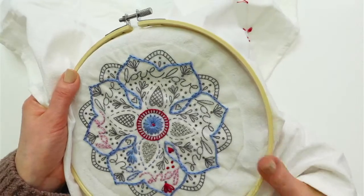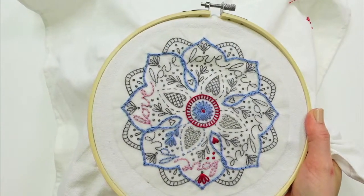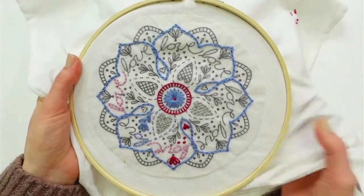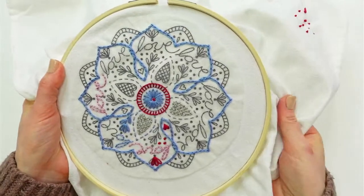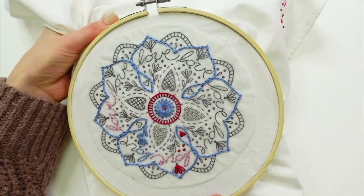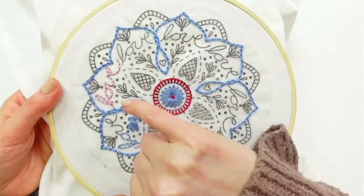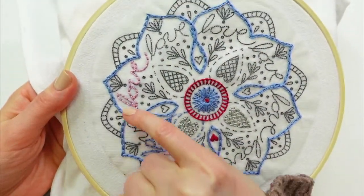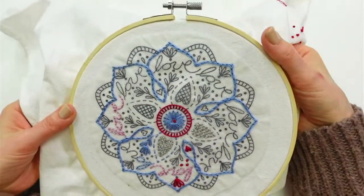So I'm going to get this back in the hoop. This is on a tea towel, but you're right, I think it would be super pretty on a pillowcase, Lisa. That would be fun. I'd love to start putting embroideries on more things. This was kind of the Valentine's Day embroidery almost. It has the word love hidden, well, I don't know if it's really hidden, and some hearts.